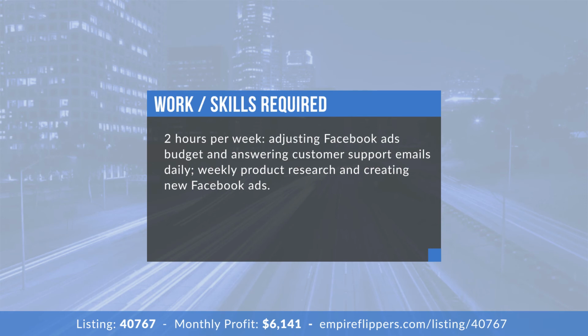And because I have a virtual assistant who I pay $300 a month to answer customer support emails, I don't have to do that. But if the new buyer doesn't have $300 a month to hire a customer support virtual assistant, then he or she will have to spend 15 to 30 minutes a day answering customer support emails and placing orders with the supplier of the products that are sold. That's on a daily basis.